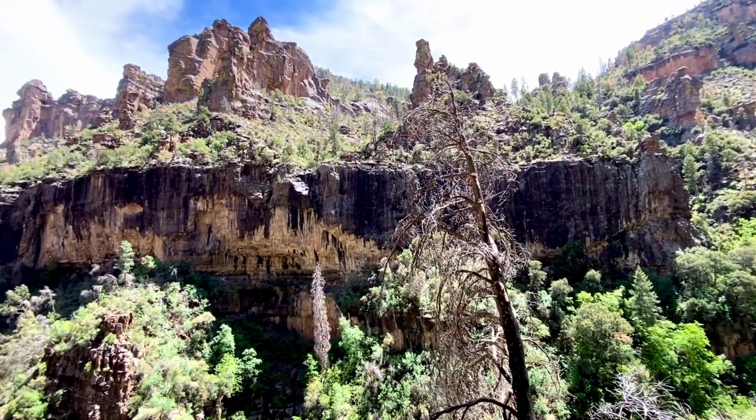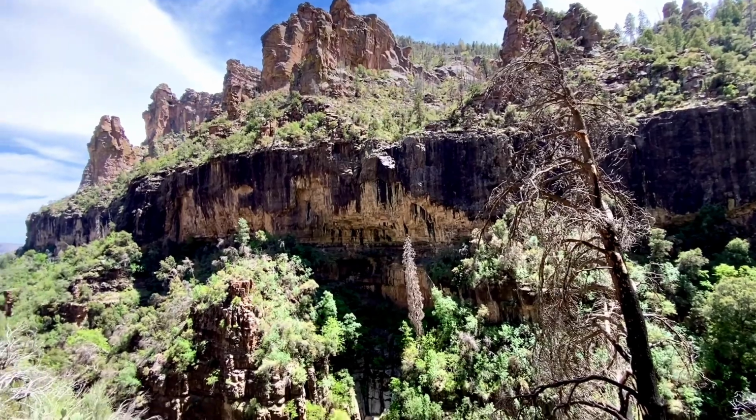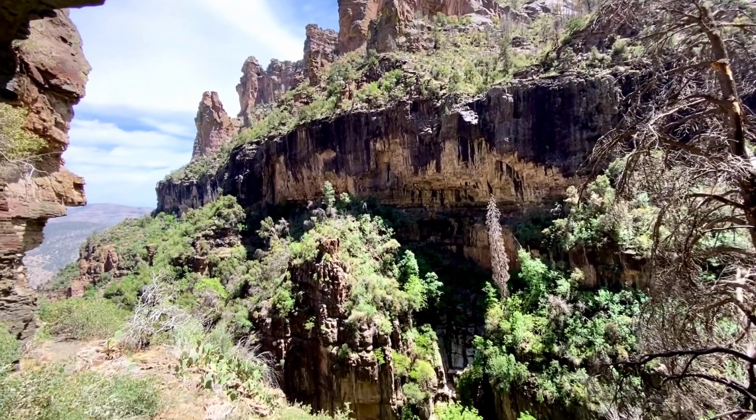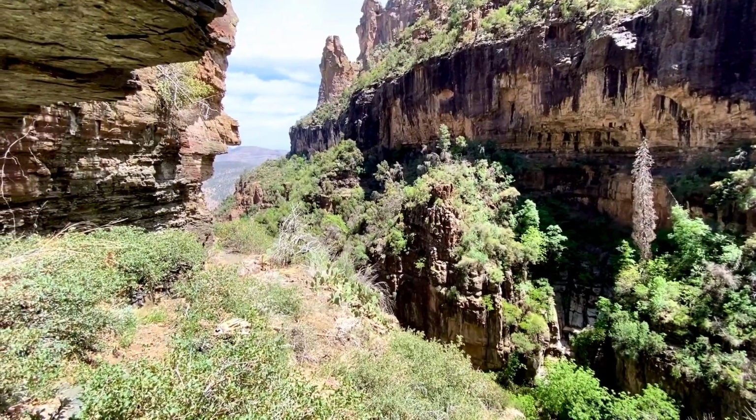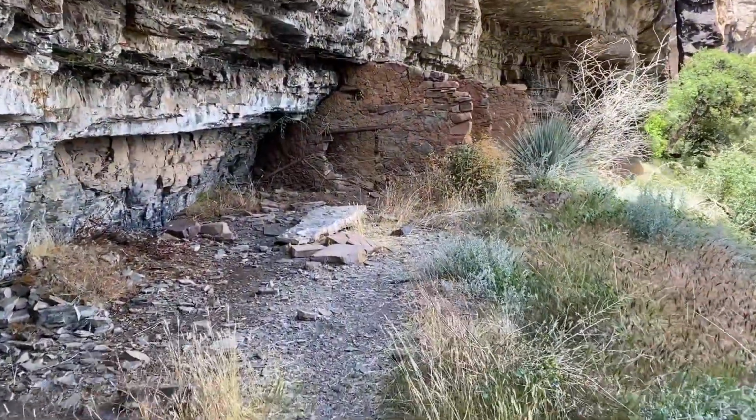Wow, this is beautiful back here. Look at these. Yeah, they can't beat the view. But formations. Oh, they did it for food too. What'd they eat? Probably more vegetarian than we could give them credit. Oh wow.